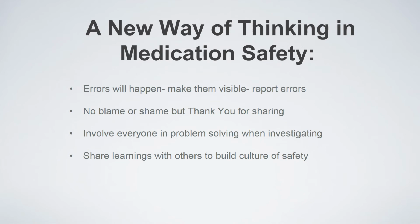If an error occurs, avoid the blame game in which the last person in the chain of care gets the blame. It is usually the nurse who's administering the medication, even though other caregivers may have had a role in the error. Acknowledge the person for bringing forward this learning opportunity. And because it's not usually the fault of one, involve everyone in the system to determine how a similar incident can be prevented and share your learnings with others, as we're doing here.